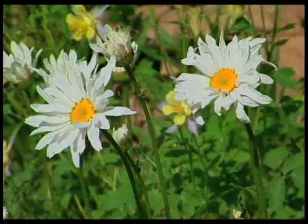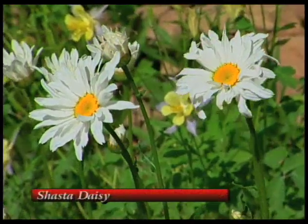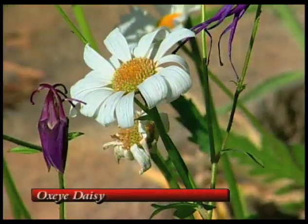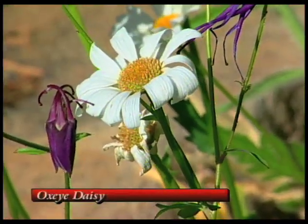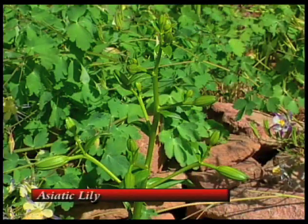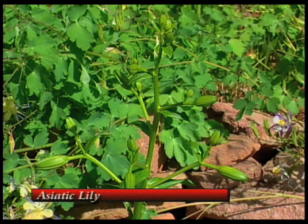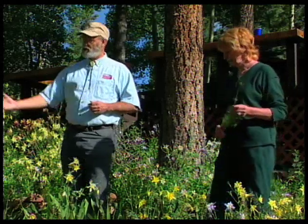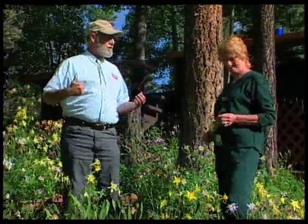Looking good. I see some daisies. There's some Shasta daisies over here. And there's also some oxeye daisies over there. And I see lilies coming up. Have another nice lily here. Oh, look at that. It's an Asiatic lily, and they will probably start blooming in about another 10 days or so.